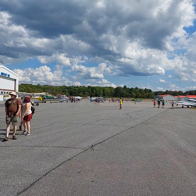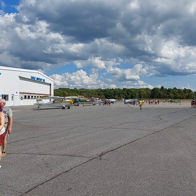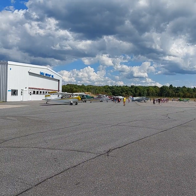We got some airplanes doing donuts here now. So it's a fly-in and drive-in in MacTier. It's called the Parry Airport. It's near MacTier. You got airplanes all over the place. You can go for rides.